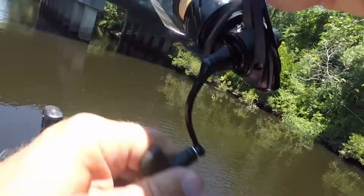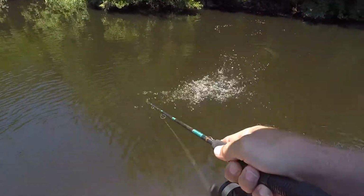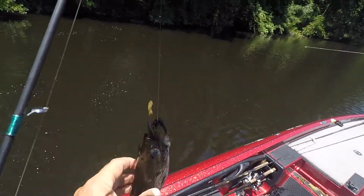And I catch one here on the rocks on a shaky head. And then I was able to go out for a couple hours the day before the tournament. And fortunately, I found a secondary pattern that came into play big time during tournament day.